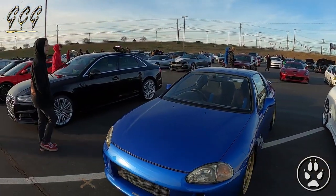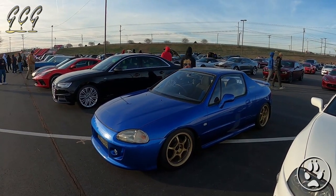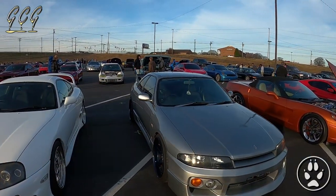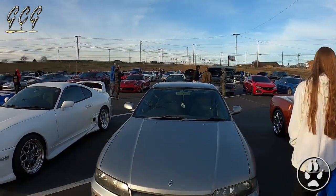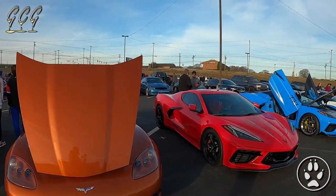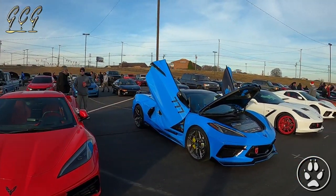Del Sol's pretty neat. I've always liked Del Sols. I like that blue and gold. I gotta paint my wheels gold or bronze. I gotta do it. I know I keep talking about it. It's gonna happen here soon. I've actually got some Mustang 18-inch wheels. I might paint them some real crazy color and leave the ones I got on it black.